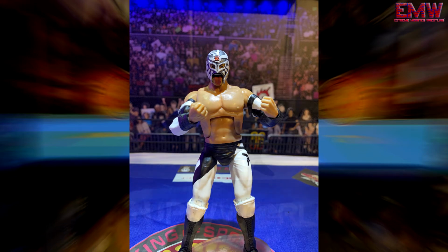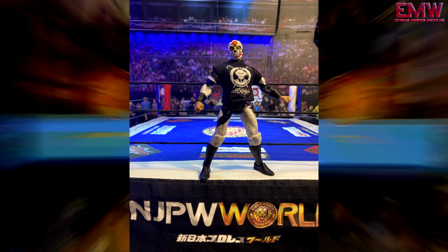BUSHI's an awesome figure. All the detailing, the paint of the actual mask, the silver mask, and the repetition that they have of the other 3 heads, where they're all different scans completely, but the detail on all of them is just so uncannily identical that when you swap the heads, it doesn't look like a different mask at all. Everything is very much synchronized here. And the entrance mask is awesome as well.